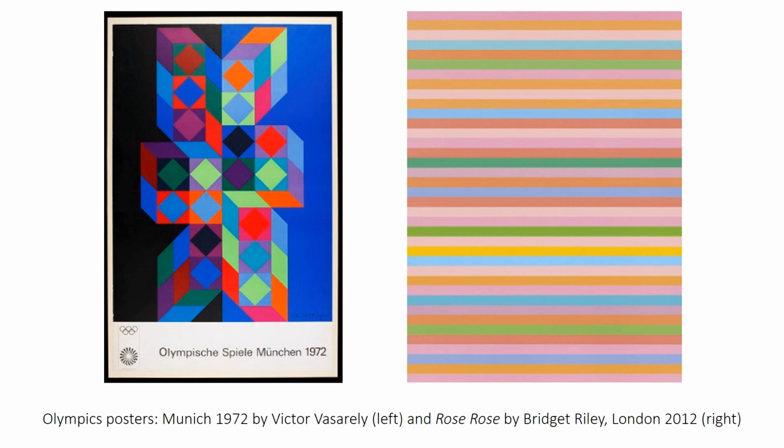And that in itself is taken one step further by the fact that when Bridget Riley was asked to produce a poster for the London Olympics in 2012, she, again, drew on this long heritage of op art in Olympic posters, and she produced this work on the right called Rose Rose. She's essentially turned the stripes the other way around. In all her other paintings they go up and down, and in this they're horizontal.